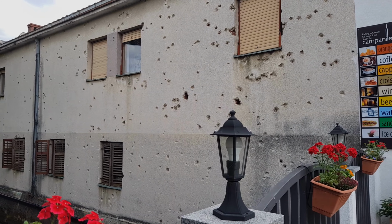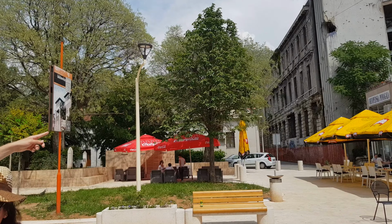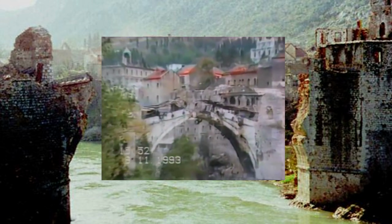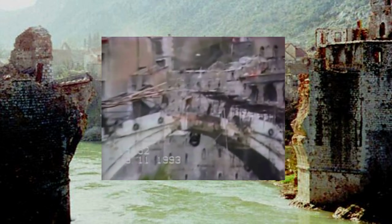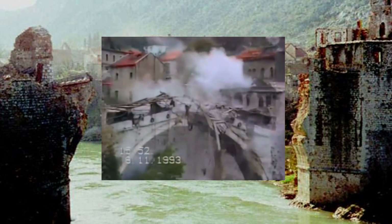Now the bridge did fall, but in 1993, when there was the Bosnia-Herzegovina war, in retaliation, the Croats targeted the Mostar Bridge, which Muslims had built 400 years earlier. Now the views are beautiful and you can enjoy lovely moments just seeing the landscape and the only thing that falls.